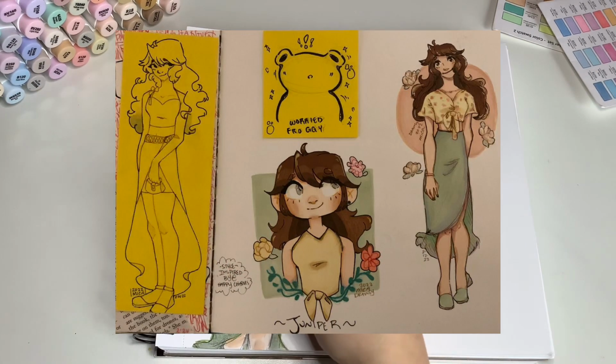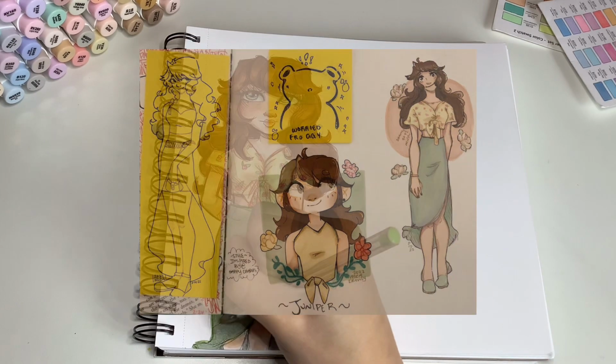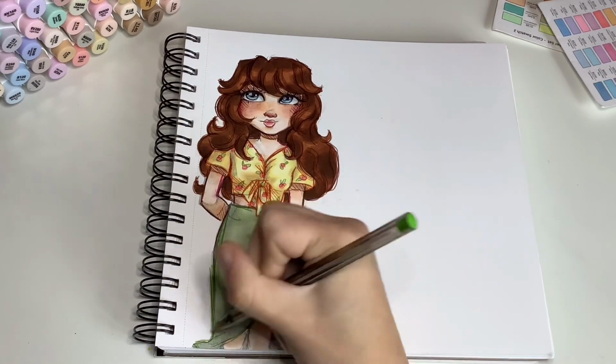Also, can we take a moment to appreciate this person's art? They even nailed a really cute cartoony style too. Honestly amazing.